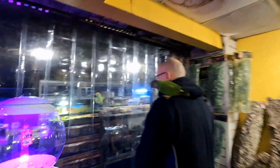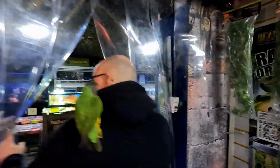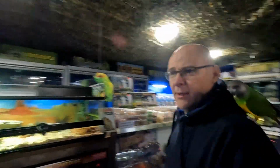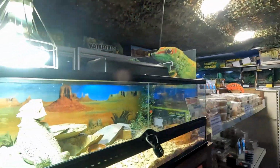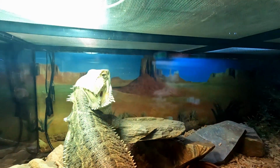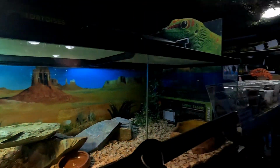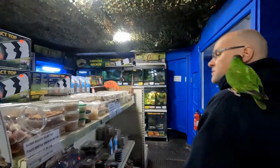And then coming down here, another room full of stuff. We have our aquarium and reptile section, which again we specialise in. It's a bearded dragon, an adult one. Bit naughty that one. Still a good one.